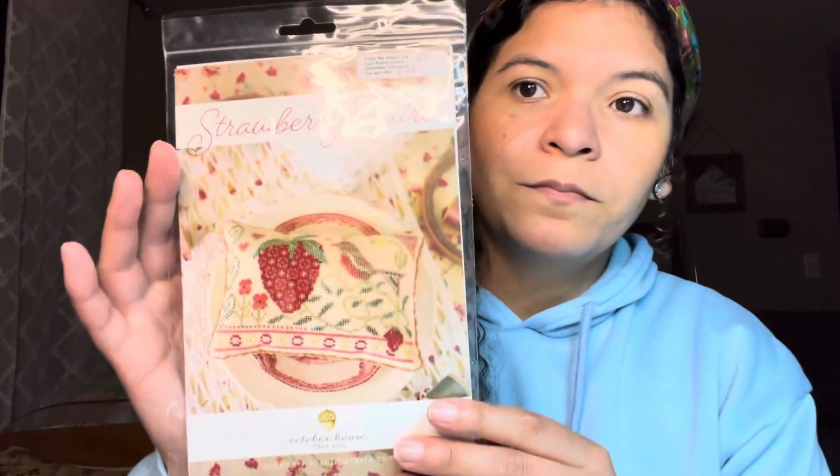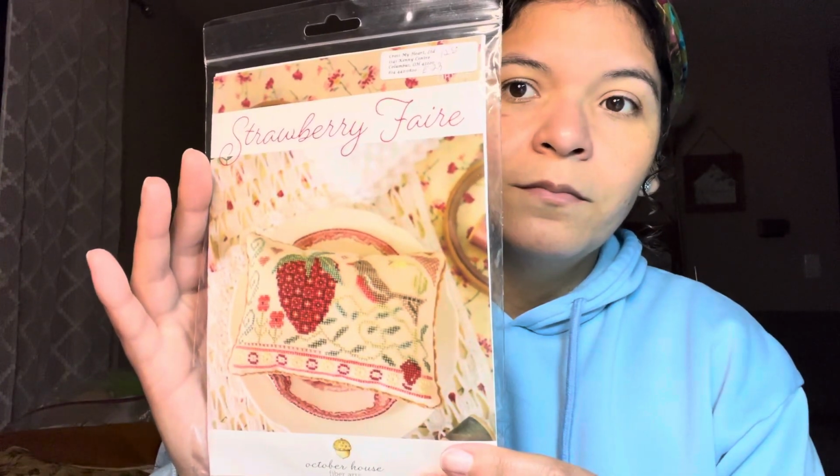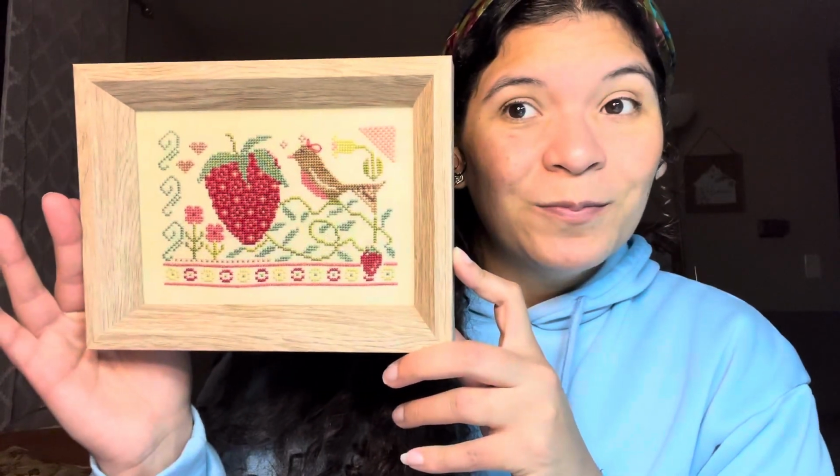So this is Strawberry Faire by October Fiber Arts. And this is my FFO.